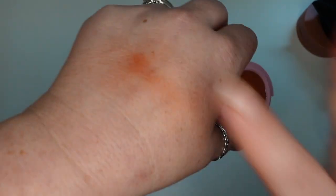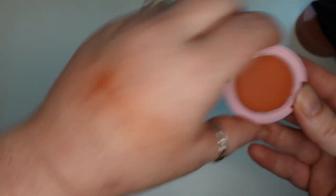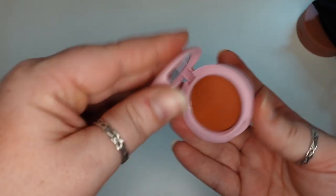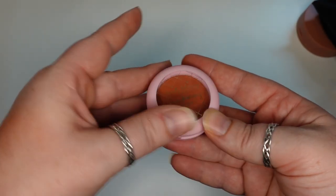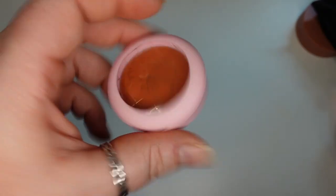I have to be careful, but then I'll never use the whole darn thing because if I just tap my brush in there once, it's the whole cheek. I just have to blend it out. But it's, I don't know, it's fun. I like having all different shades. And I think Beauty Bakery stuff is just so cute. I think I got this at Target and just grabbed it right before we were walking out.